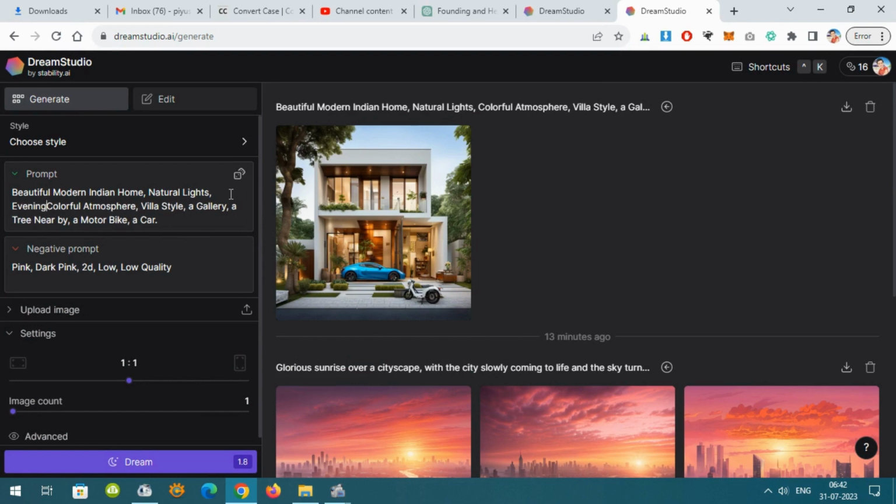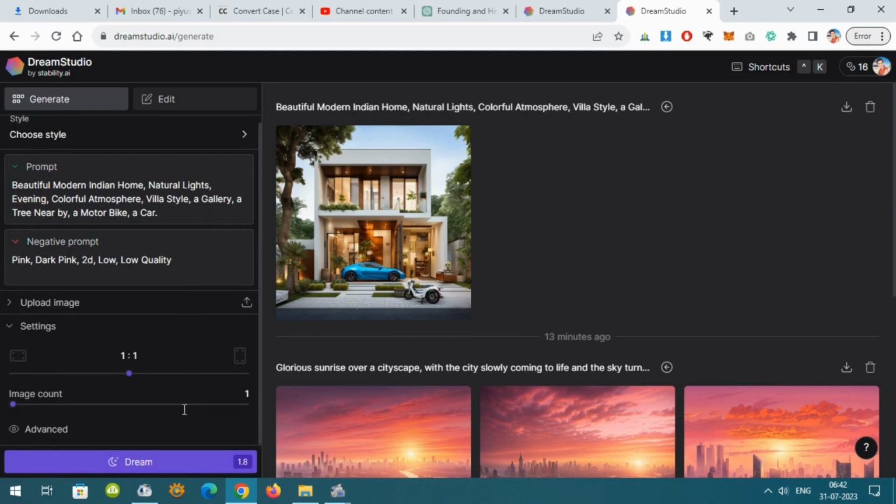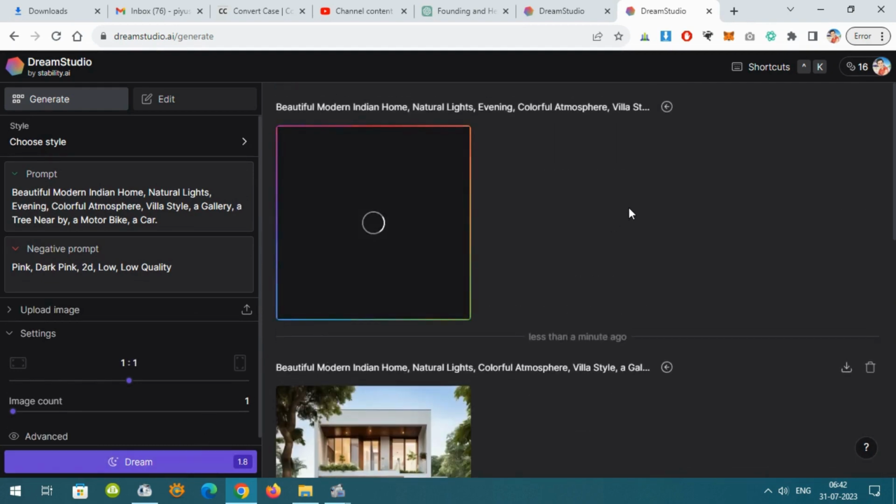SDXL 1.0 is still in beta, so there are likely to be some bugs and improvements in the future. And it is not as easy to use as some other text to image generation models, I think. It requires more fine tuning to get the desired results.